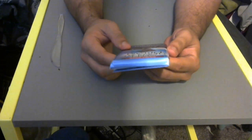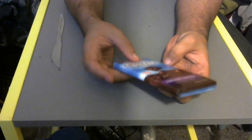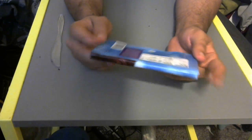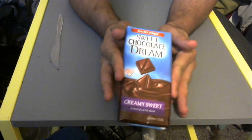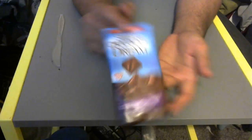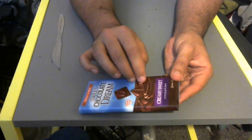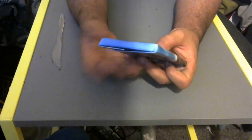All right, well, now that we got something good out of the way, let's move on to something a little more interesting. Oh, so this chocolate bar right here, dairy-free sweet chocolate dream, gluten-free. Something like this ending up in the dollar store is a little bit insane. I'm curious to see how they managed to make a gluten-free chocolate bar work in a dollar store, because if you're gonna go to pretty much anywhere nowadays, something like this would sell for $5 or $6, especially because it's such a big package. If it were a smaller package, I could understand it. But no, this is 3 ounces of chocolate for a dollar, and it's dairy and gluten free.